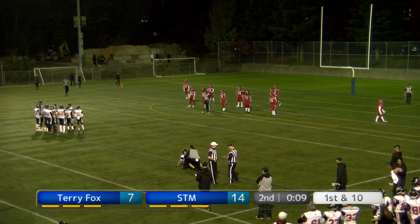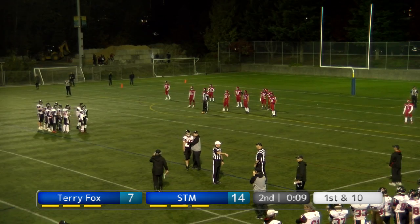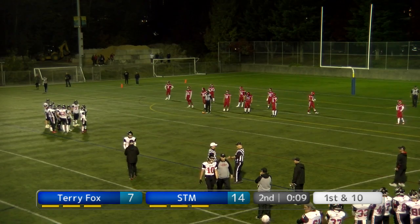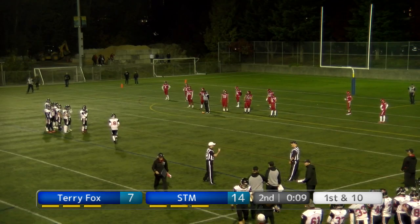9 seconds to go. Got time for what here, Jay? Probably two plays. 2 plays max. Yeah, definitely. And one will come without Cote, as he has to come out of the game for at least one play. But they do have a timeout as well. So they can throw the ball on an inside slant, or they can throw the ball.